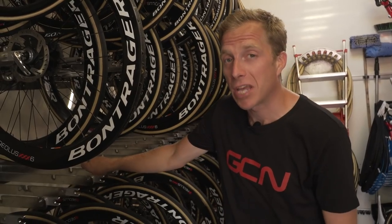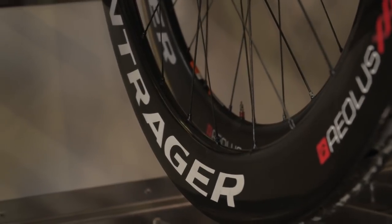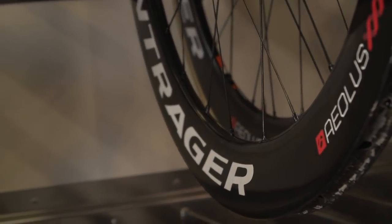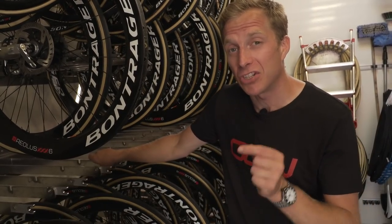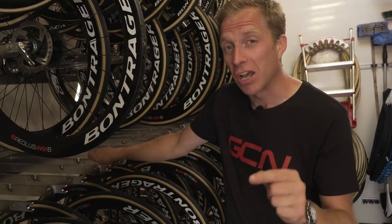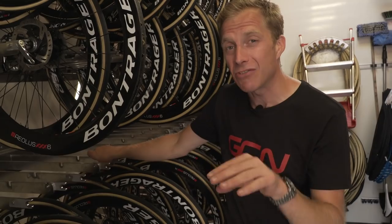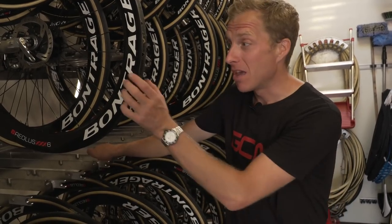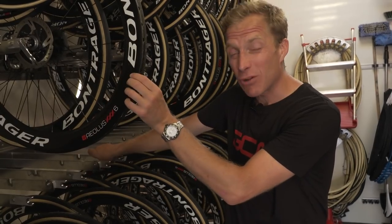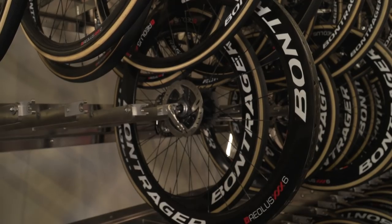Another way to increase comfort on your bike is to use some wider rims. Why is that? Well, then you can get away with using wider tires, which have been shown in tests to actually be more comfortable because you can ride them at a lower pressure but still continue at the same speed, because ultimately you're taking in the shocks a little bit better and not being bounced around all over the road. So these new Bontrager Aeolus XXX 6, 60mm deep, but also really quite wide in comparison to wheels we were seeing, say, 5 years ago.